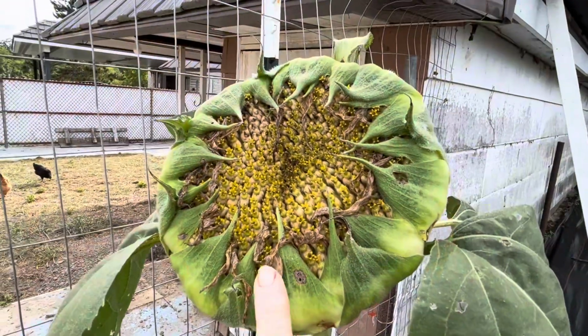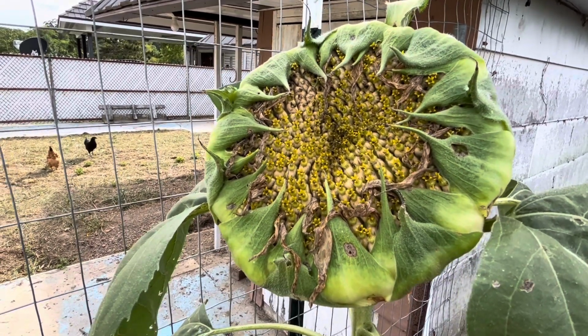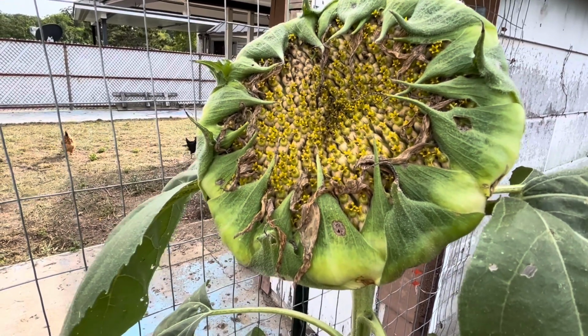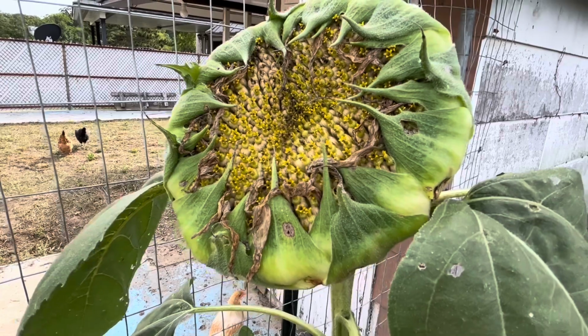I grow a huge amount of sunflowers, enough that I can cut them when they are finished growing, and this one's almost finished. I can cut them, hang them in my garage, and once a week I throw the entire sunflower head into my chickens. Not only does it entertain them, but it gives them a good source of protein.